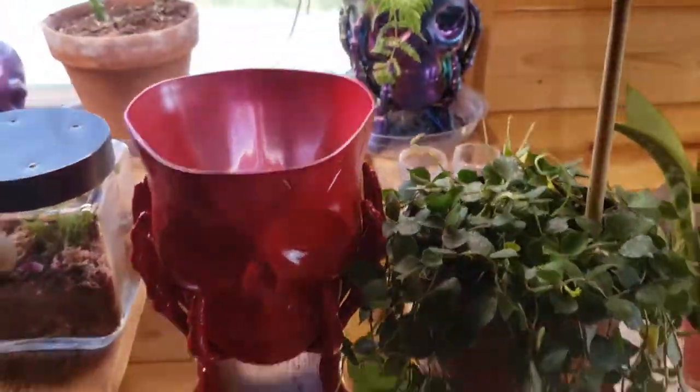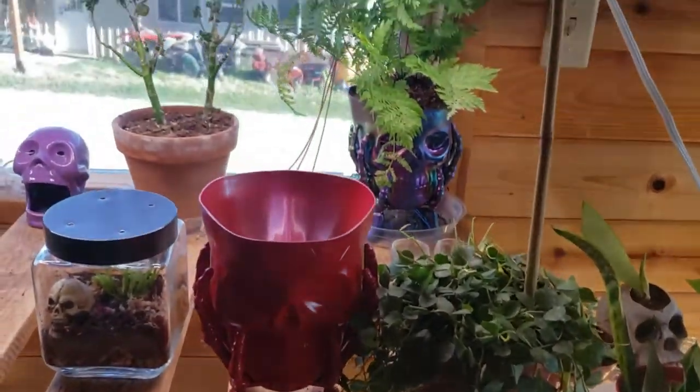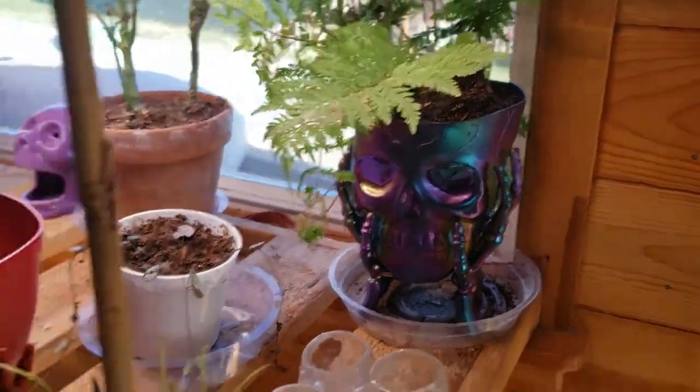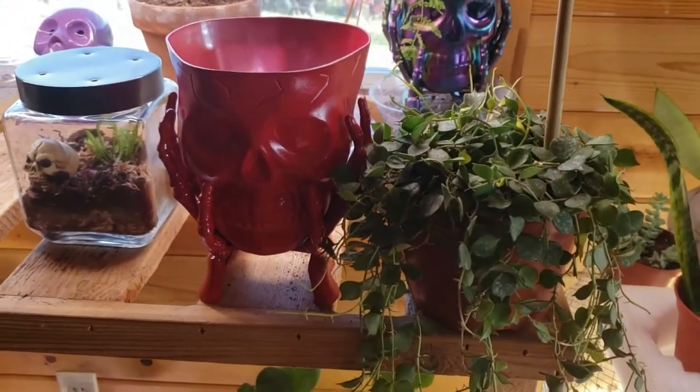this, and we are gonna take that and put it in a permanent spot. So if you guys remember, I made a video on how to make these things. This is just a spray painted version, but yeah, I'm gonna pot this in this red skull pot today.